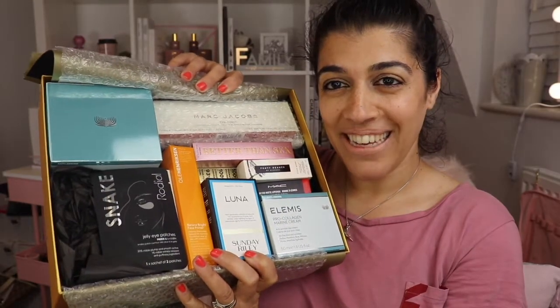I just love the presentation, it's gorgeous. So you've got your lovely little card, and inside it tells you a little bit about Molly-Mae and all the products that are inside the box. There are some amazing products and some stuff that I ran out of, and I was lucky enough to get it in the box. So let's get into it. This is what the box looks like inside.